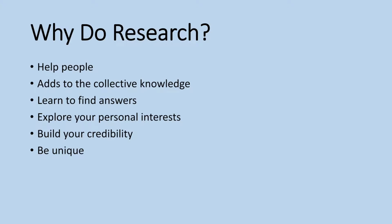so we can use it to help people. Next, you can add to the collective knowledge. That's part of why we present these at conferences or publish them. If you have a question out there, there's usually somebody else out there that has the same question, and so you go and look for the answer, then you can share that answer with everybody else.